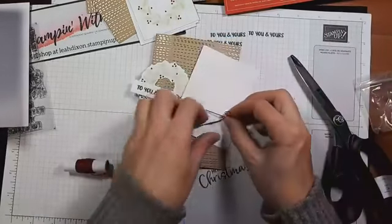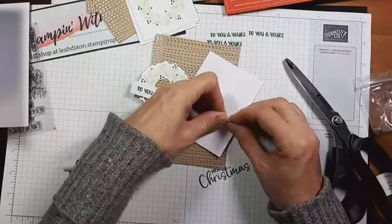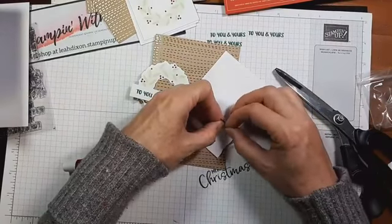Now, once we've tied that knot in there, we're going to come in and do two bunny ears. Oh, tongue twister. And, oh, come on. My fingers are not working.